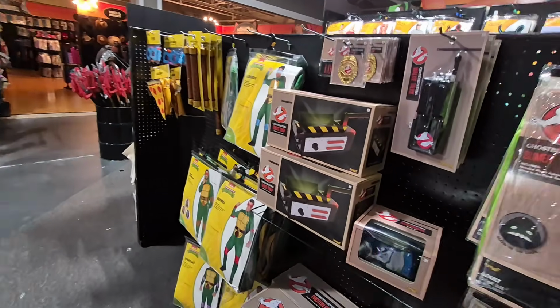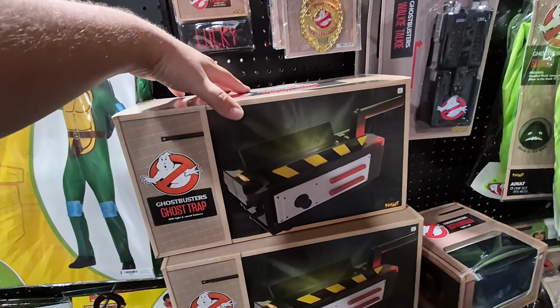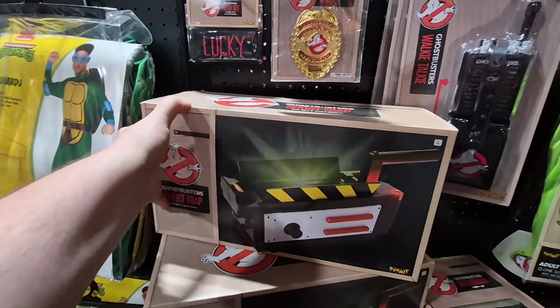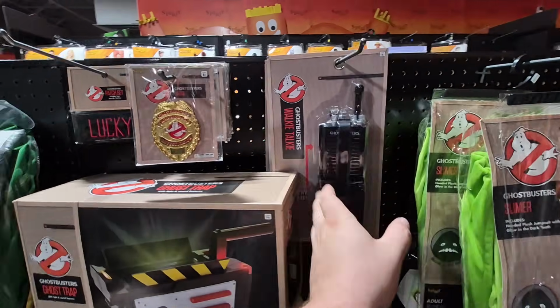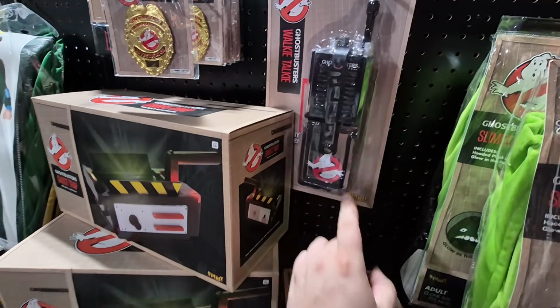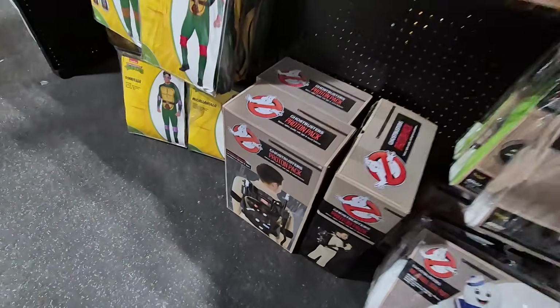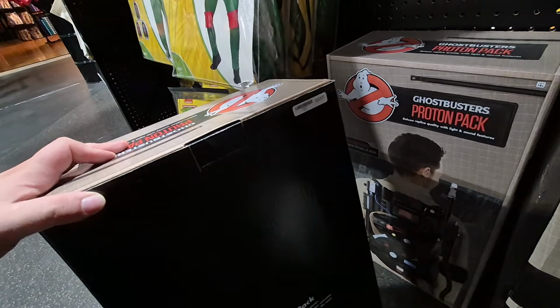That one's $55. I actually haven't seen the Ghostbusters Ghost Trap in a while, but they have here 2 of them, $50 a piece. Maybe people are buying these up. They also have the badges and the walkie-talkies that have some quotes, but that one's not going to work. And the Ecto goggles, I need that for my collection. And they have some proton packs. These are the smaller ones, and these ones are $90.